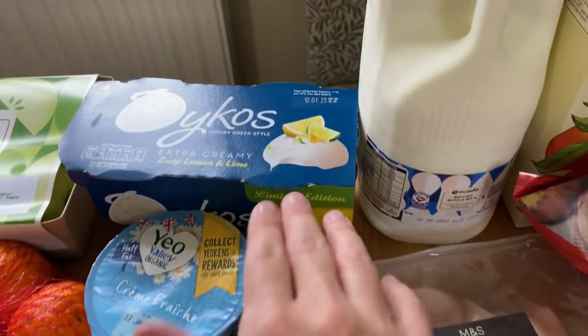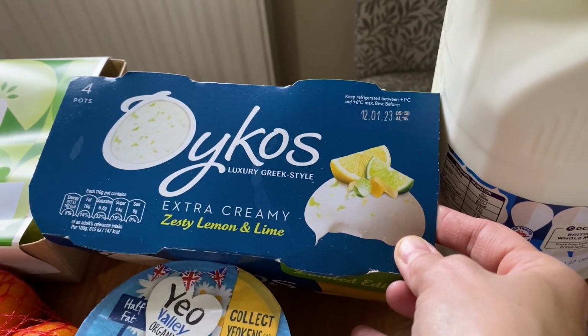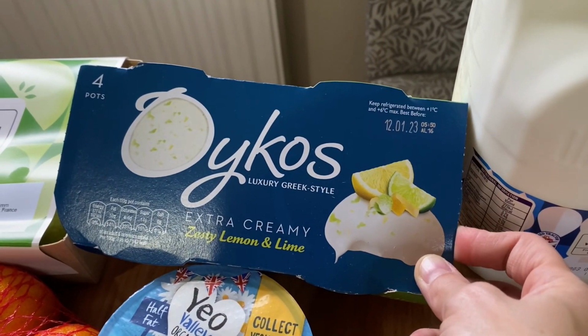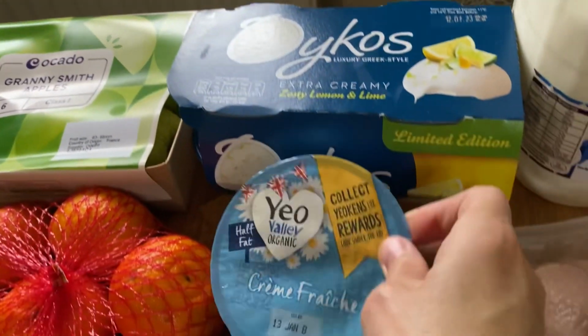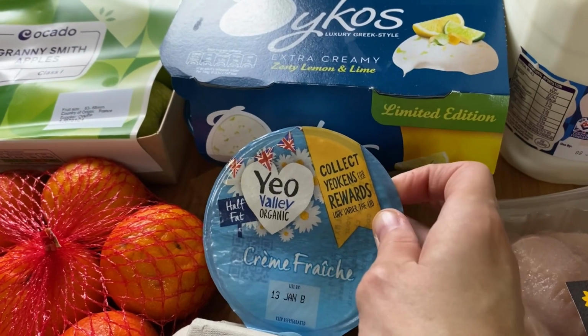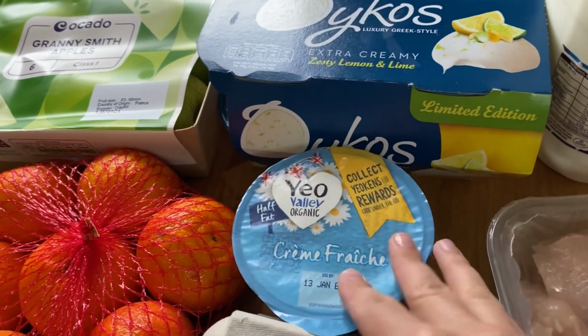And the other chilled bits, I've got some Oikos yogurts. I've just got these zesty lemon and lime ones. I haven't seen those before, so I've got those for my husband to try. I've got some creme fraiche. That's for a dauphinoise that I'm going to do when we have our New Year's Day dinner.